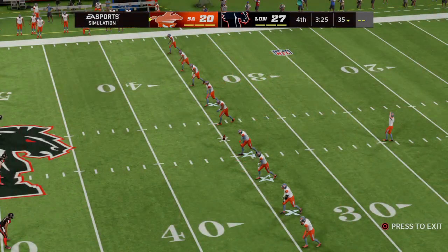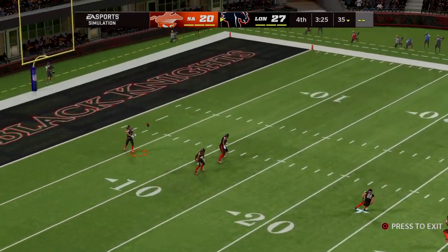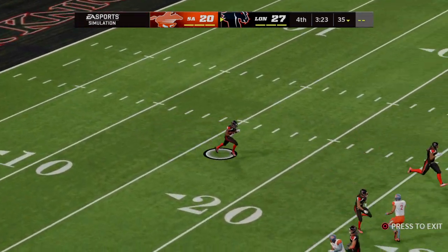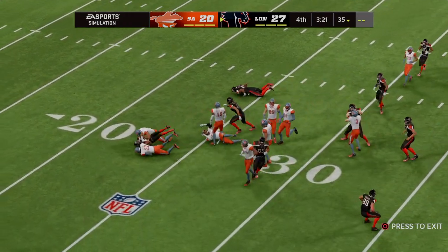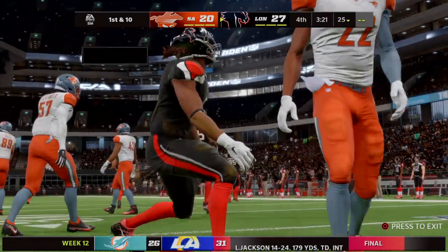All right, so they needed 2 scores to get back in the game. The field goal there, maybe not exactly what they wanted, but the necessary first step. There's still time remaining, and there's enough time to get it done. They've got to get at least a 3 and out here to get the ball back, preferably a takeaway.